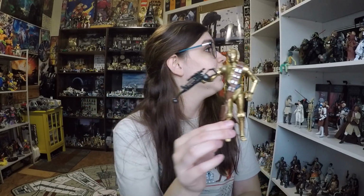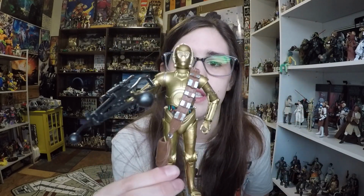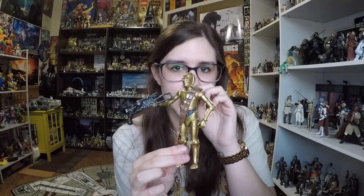I could believe that. I'm just comparing him quickly to the other C-3PO. He looks pretty much the same, but yeah, really interested to see where this goes. Let me try out his eye-changing thing.